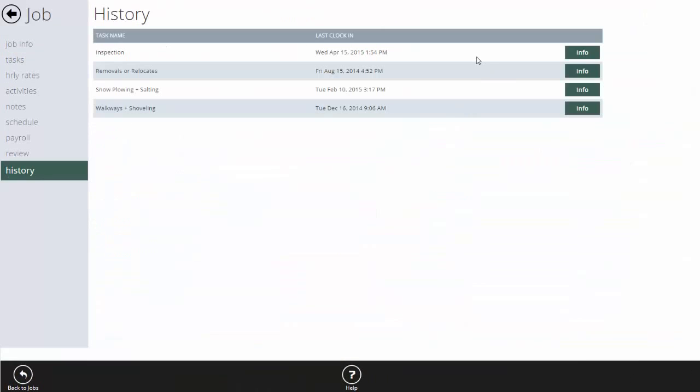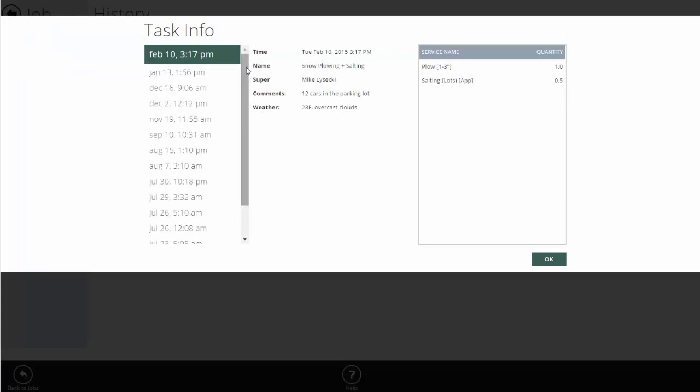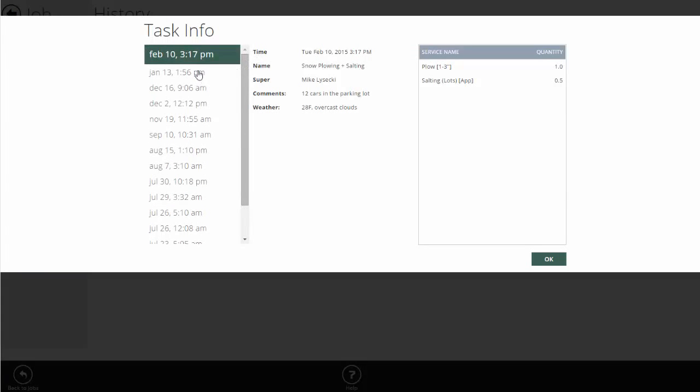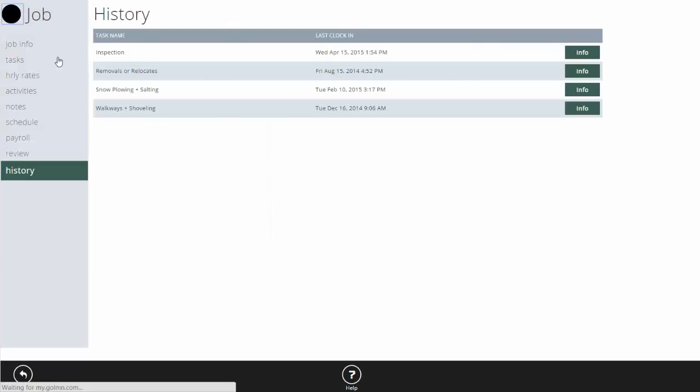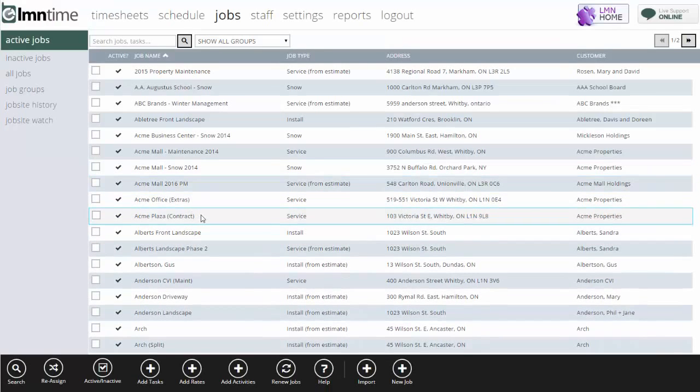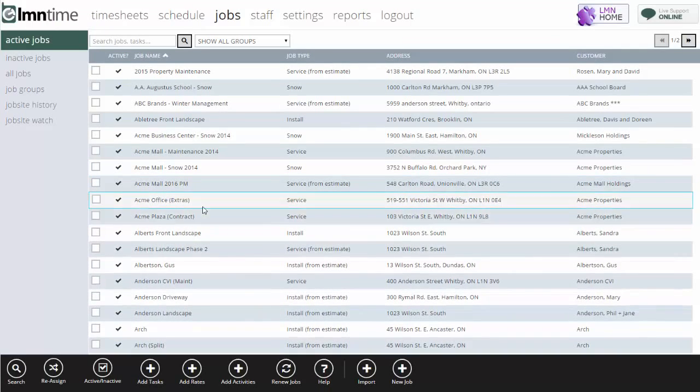And if I want a history of my snow plowing and salting activity, I can click this button and there's every date and time that we visited the job for snow plowing, the date we were there, the supervisor that did it or the foreman that did the work, any comments they left, the weather, and any activities that they noted. You can set your jobs up for activities so that you can track things that are over and above just time. What we showed you in the simple timesheet a few minutes ago was just how foremen clock in and out for their time.